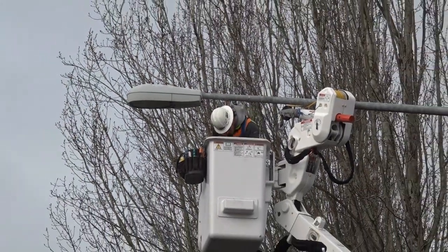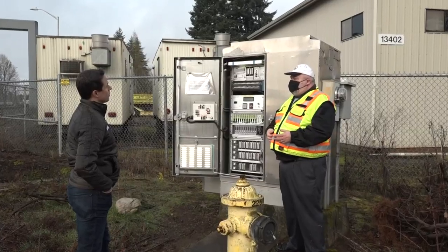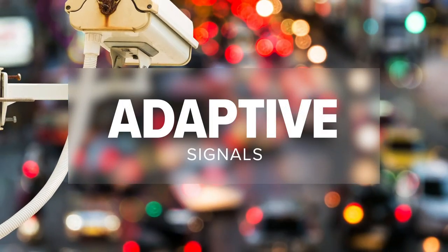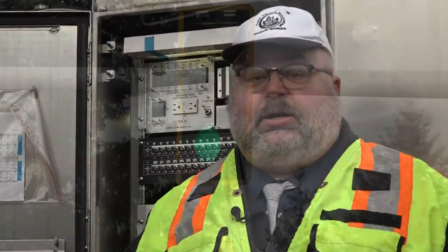My job, right? Nobody knows I exist. Like the sound tech at a concert, Clark County engineer Rob Klug is talking about new adaptive traffic signals, all networked together in Salmon Creek, Felida, and Hazel Dell. We want people to have a smooth transition through as best as possible.